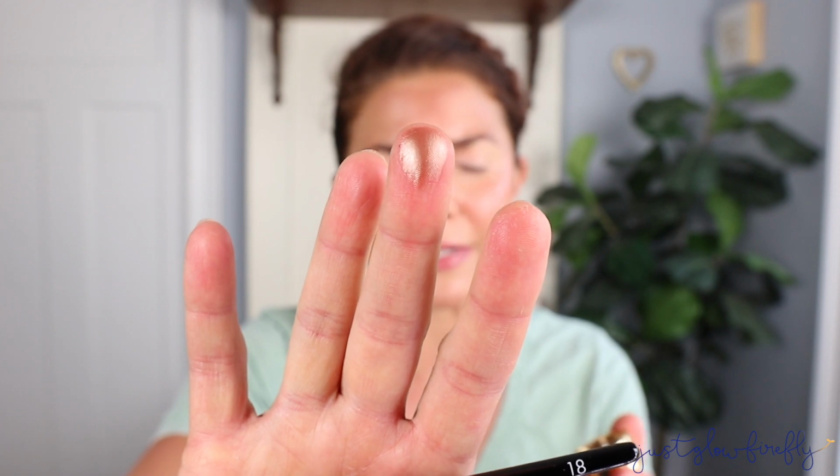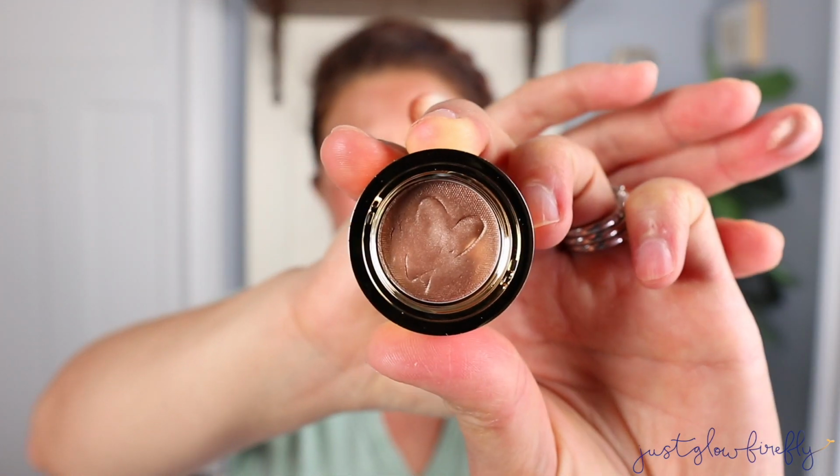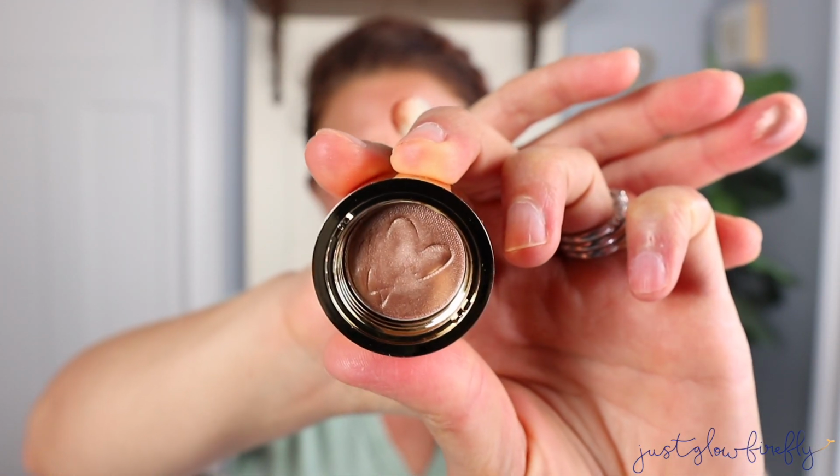The reason I say that is because when I swatched them, if you can see this swatch here, it picks up really well on the finger. But I'm not quite sure how it's going to do with a brush, just for the fact that it's not really a putty, but it's not a cream. It's kind of like a putty, you know? You can see here I've stuck my finger in it a few times. You see how it makes a little indentation? So I'm going to try it with a brush.